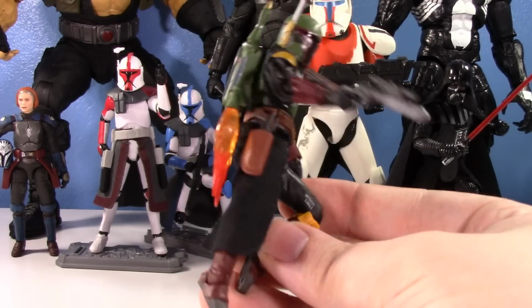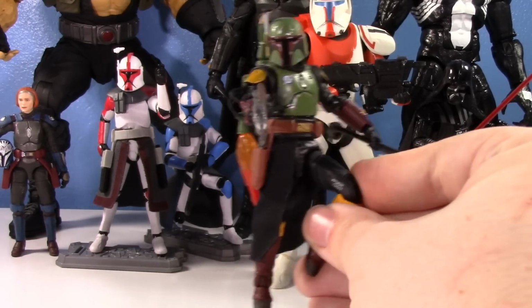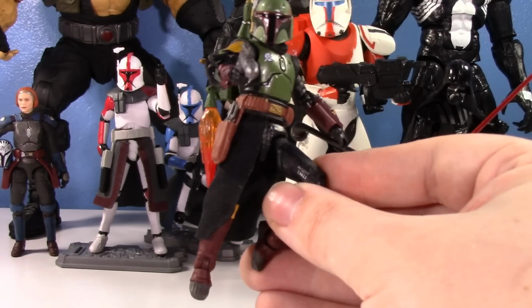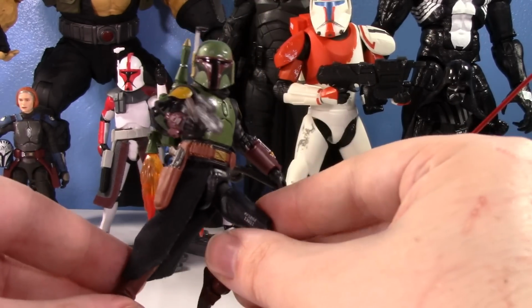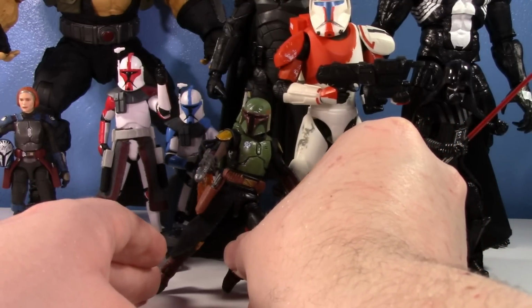Man. I actually display this guy with a push pin on my wall, like jetting around like this. That's why he's in this pose. I love it, man. I love this figure so much. Definitely worthy of being number 3 on the list. I'm going to see if I can just kind of lean him, though, because I don't want to get him out of that pose.